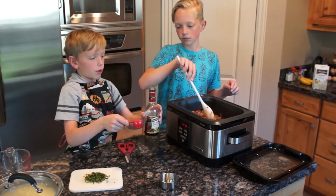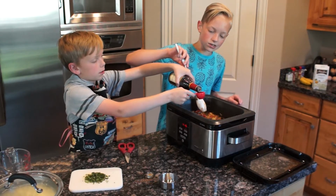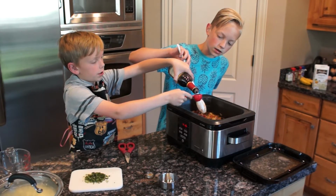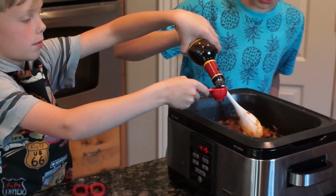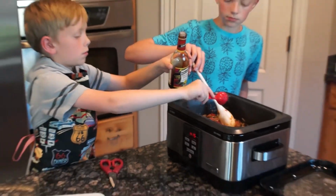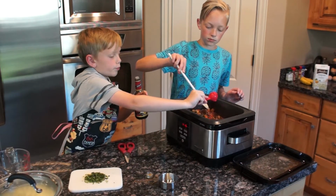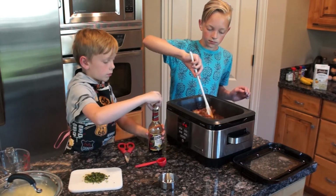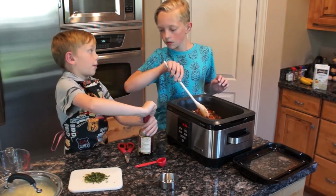I'll measure it over the crock pot. It might come spilling out fast. It comes out in drops. Okay, this might take a while. Or not. Okay, that's probably good. Why am I so good at spilling things? Maybe it's just one of my odd talents, I don't know. I'll probably get better at it.